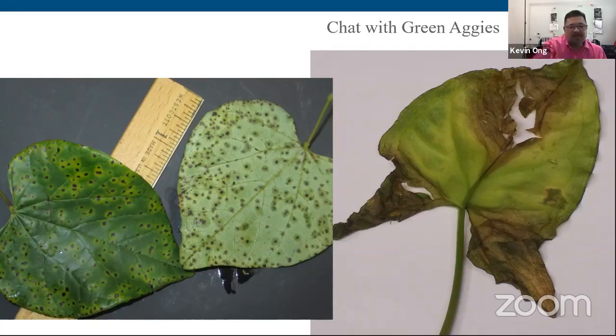But when you look at the underside of it, you can actually see what it looks like when it's water soaked. Now, the other thing to point out, and this is not true with all bacterial pathogens on leaves, if you tend to get a spot or blotch, oftentimes they might produce that yellow halo around the lesion.